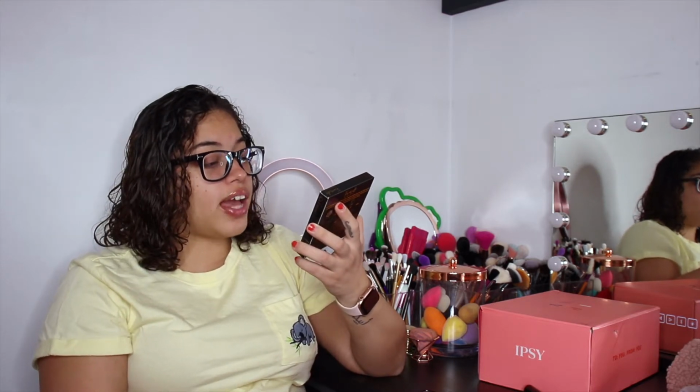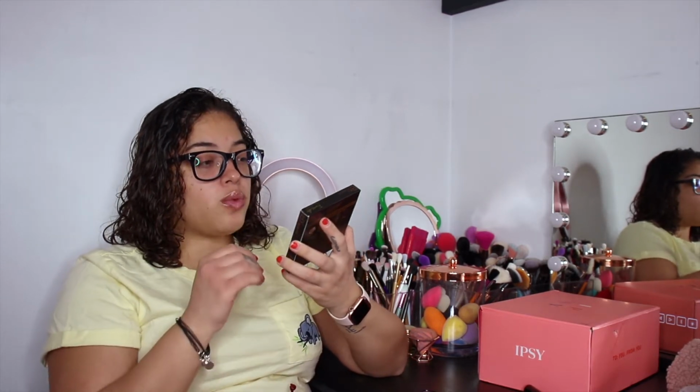So the next thing we have in the bag is the Fireside eyeshadow palette from IBY Beauty. It's an Ipsy exclusive. Says it here, and a little sticky here. Let's open this up. It's a little eyeshadow palette. Kind of excited for that. Loving a nice eyeshadow. By Fireside, I feel like it's gonna be a little bit more reddish, orange, maybe a hint of brown. That's what I'm hoping for.